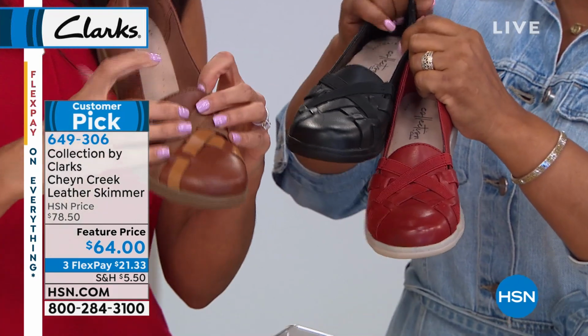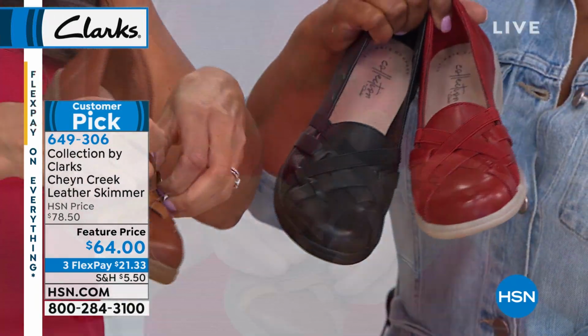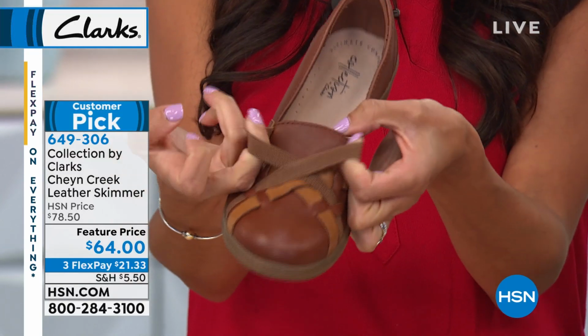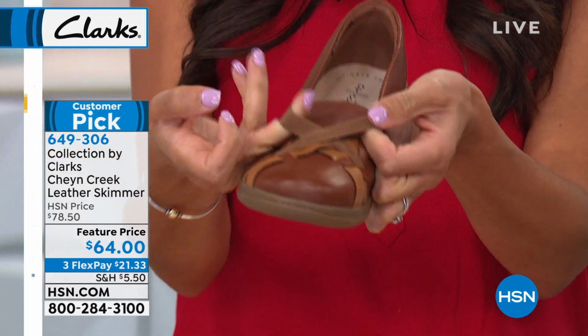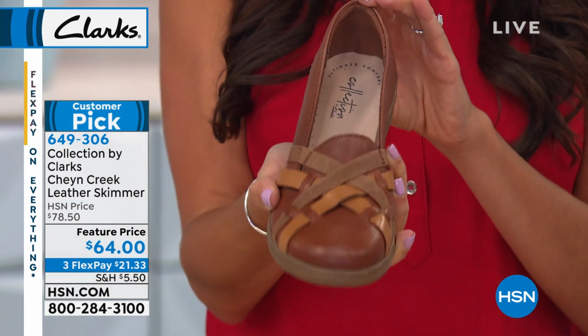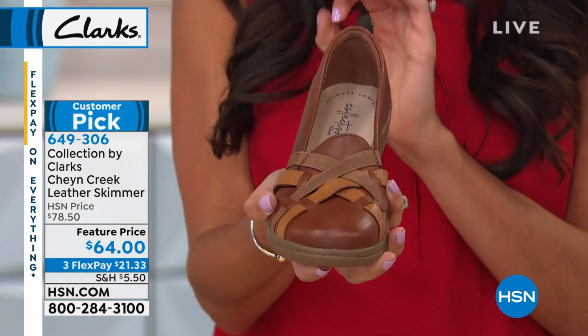And then you can see the goring. So look how we interlaced the goring into the design of the shoe. See that? How when I pull that? So what that's going to do is when you walk, this is going to move with you and flex. So you're not going to be fighting the shoe at all. It's going to really just move with you.